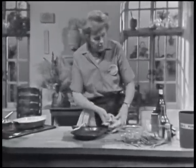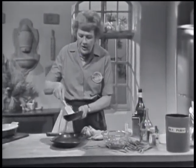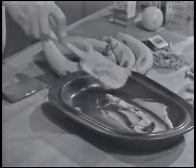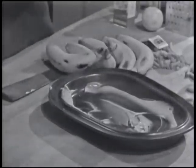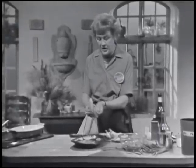And these are going to be baked in the dish, and you want to put quite a bit of butter in the dish. That's about 2 tablespoons. And that can just be squished around there. And then the bananas go in. And I'm keeping my eye on the fish.